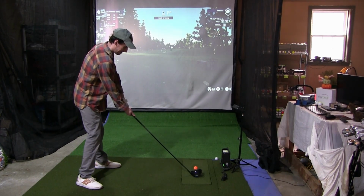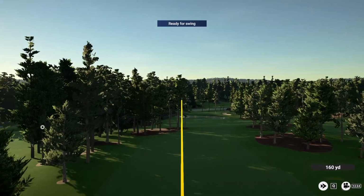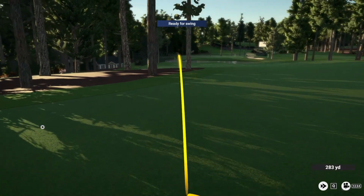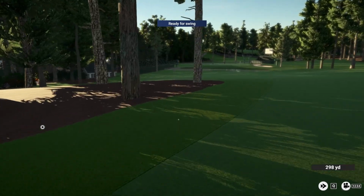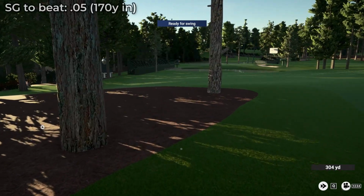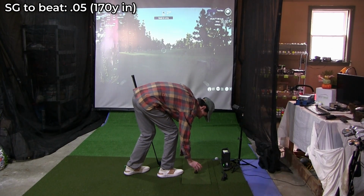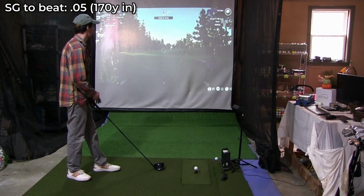Here we go. It's looking good. It's straight. It's got a little bit of a baby fade on it. Are we gonna be able to avoid these trees a little bit? Just drifting off there into the trees. That is gonna be tough. Pro V1 kind of just has to hit this fairway. 0.05 is the number to beat for that drive in the rough.